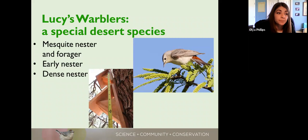Lucy's warblers are early nesters. They arrive in the Tucson area starting about mid-March. They get to business almost right away, and by the end of March and beginning of April, they start building their nests already. Considering that they're cavity nesters, they take advantage of somewhat cooler temperatures that we have at that time.